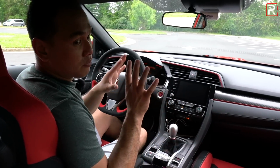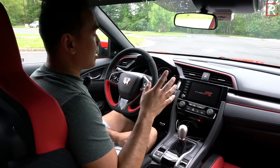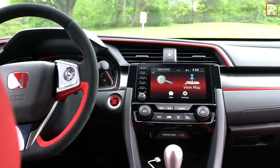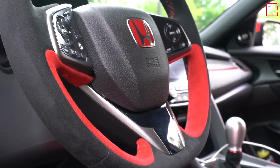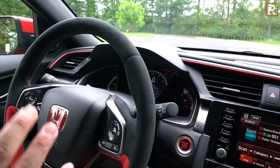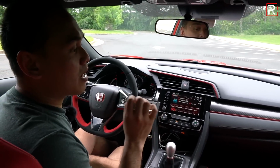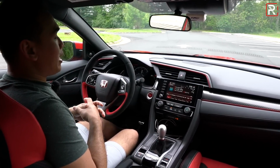The Type R is based off of the Touring trim, so technically it has all of the bells and whistles that you find in the Civic lineup. And what they added this year is the Honda Sensing technology. So you have their full suite of active safety tech, which is weird to see in a Type R, because you can see here they added the lane keep assist button, the adaptive cruise control button over there, and you have new displays in the instrument panel to show the adaptive cruise control and the lane keep assist. So I'm not entirely sure Type R owners wanted this, but I'm really happy that Honda added it, because it was one of my complaints when I first drove this car. I wanted to see them offer it as an option. Instead, they went ahead and made it standard.